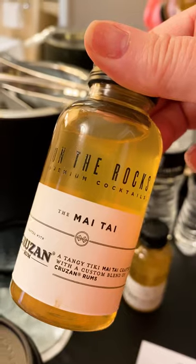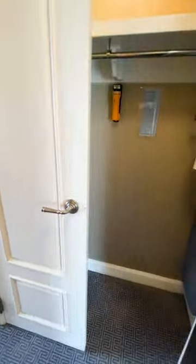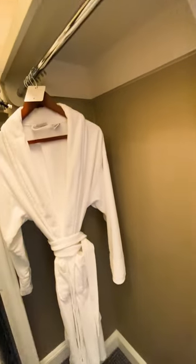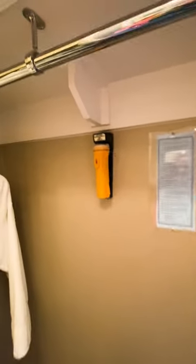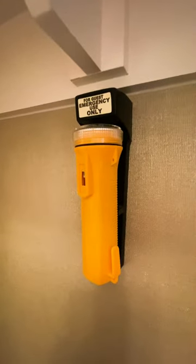You'd probably like that. I'm uncertain why we always show the closets, because like, who cares? But here's the closet, another robe, plenty of space to store your bags. I haven't seen this since. That's new, but a great idea.